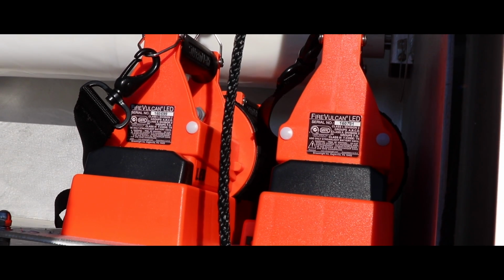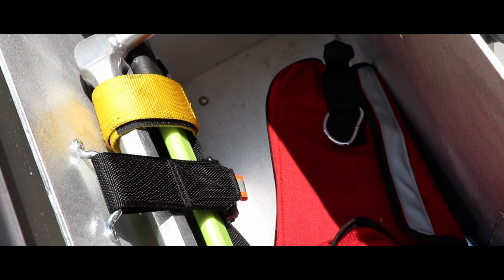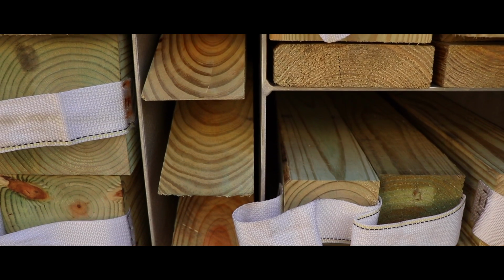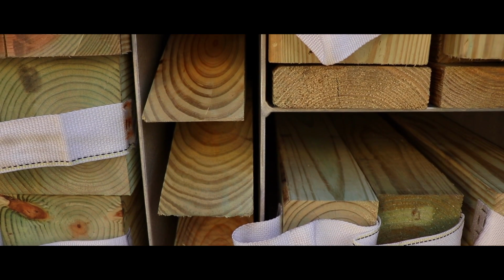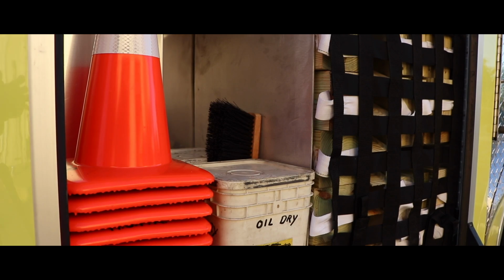Their flashlights are there, the thermal imagers are there, another married set, the RIP pack, all that's in one compartment. The officer side is more set up for rescue. You've got the cribbing compartment. It's got your step, block, wedges, all that's back there. Your oil dry, everything you need on a wreck scene's in that compartment.